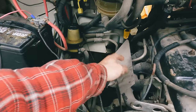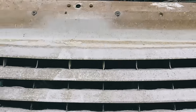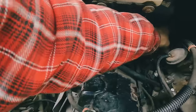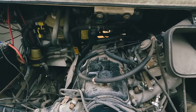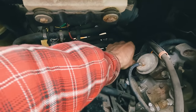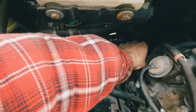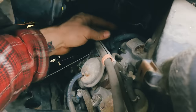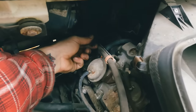It's got a bunch of rattles. Hoping these fans kick on. It's trying to idle now. Oh. Look at that. Just noticed a vacuum leak. Split hose. That will definitely do it. Yeah, so much junk shoved up under here. I'm glad I just noticed that.